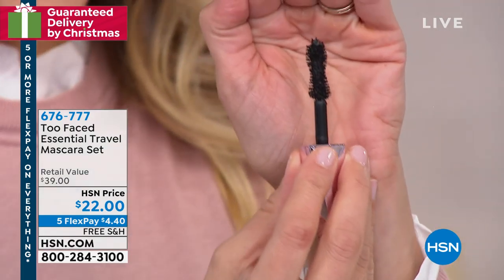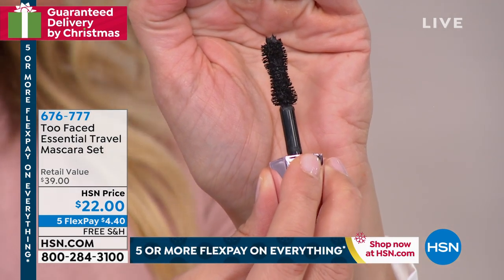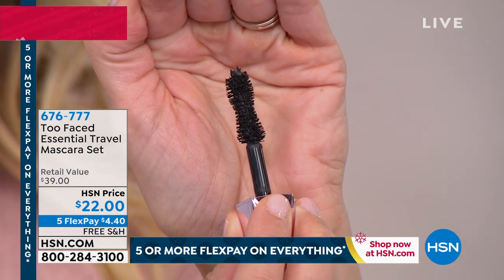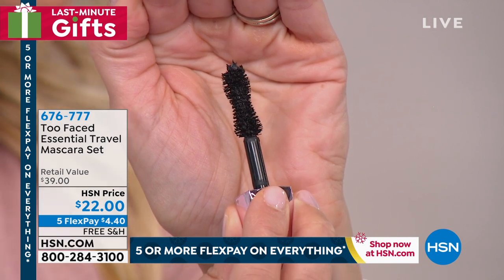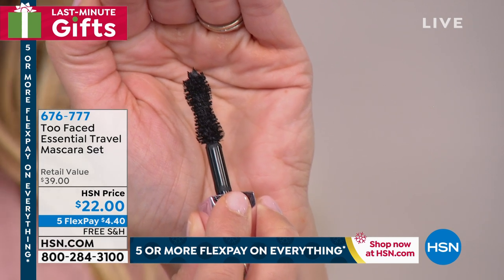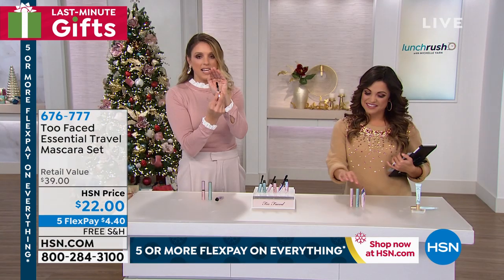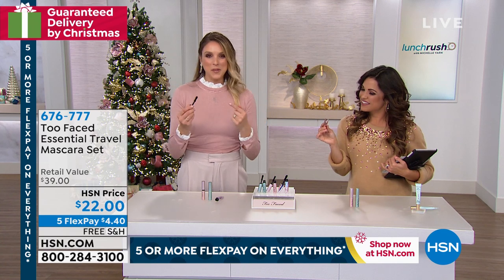So we're gonna show you the brush head up close here. So notice how this is an infinity shape. It has short bristles and long bristles. So the short bristles are gonna deposit the color where the long bristles separate it and disperse it among your lashes. So not only do you get this strong, voluptuous volume, you get this really wow. It's fierce, it's bold. This is like, damn, girl. So if you want your lashes to be a little bit longer, absolutely go ahead with this mascara.